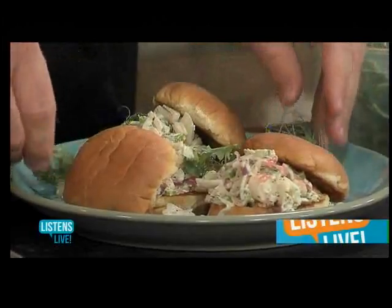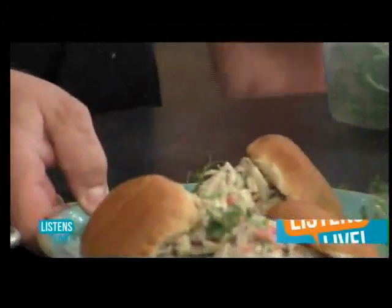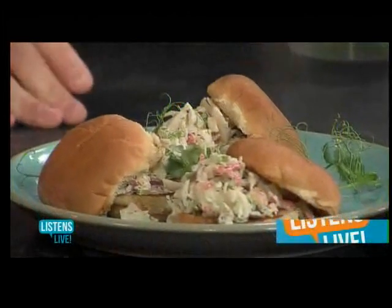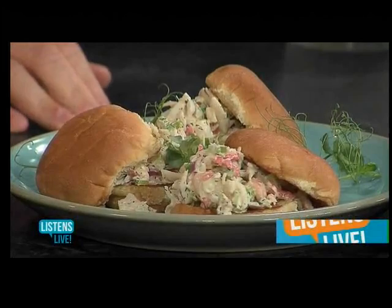And then we own the Fat Lamb over in the Highlands as well. It's been there for about 2 years now. And we're just rocking and rolling. With two restaurants, it shows me that you have a loyal following and you know exactly what you're doing.